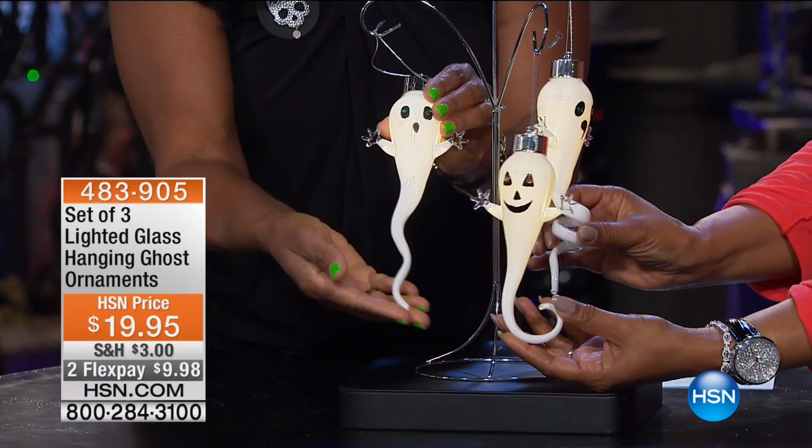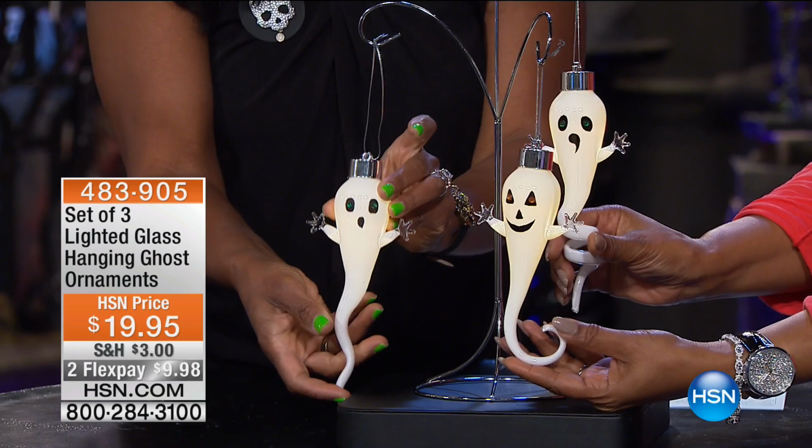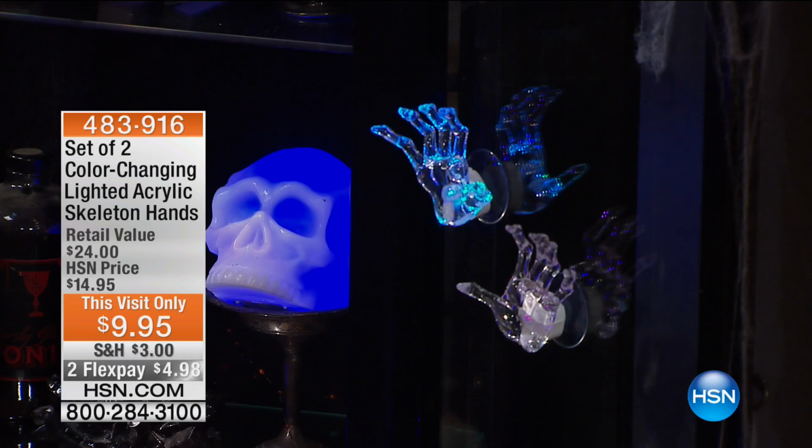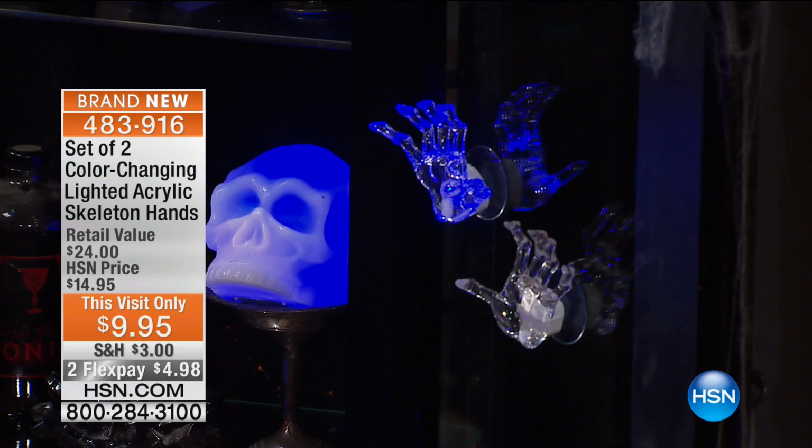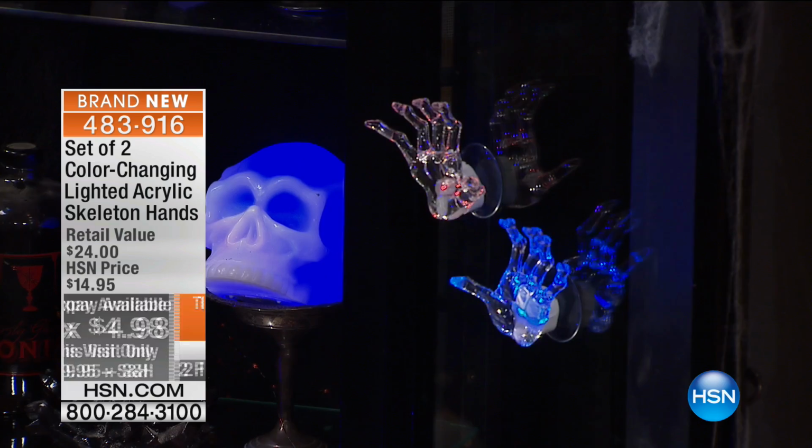Okay, here's what you need to know. Sell out quantities. This is a very different show, fast paced, grab it while you can, don't miss it. Those Halloween ghosts are going to be selling out. So if you want those ornaments, go for it. 60 remain in the set of two of the lighted acrylic skeleton hands. So if you'd like to have those, final 60 available. Those are $9.95. Come on, you gotta have those. $4.98 on FlexPay, 483-916 is the item number.